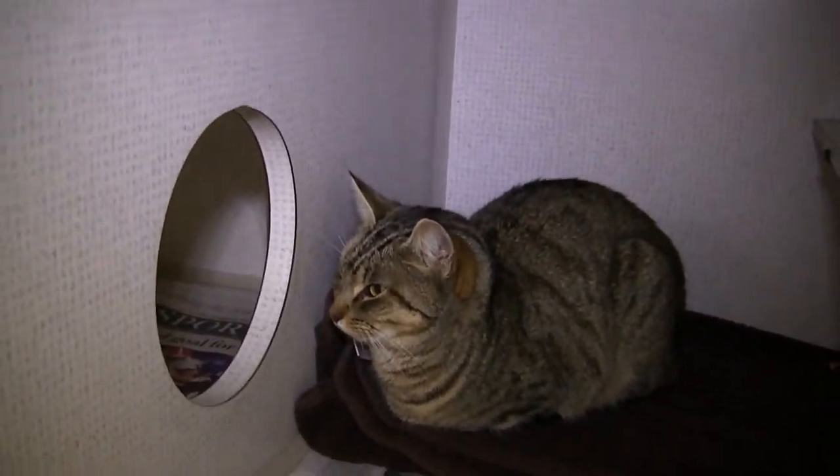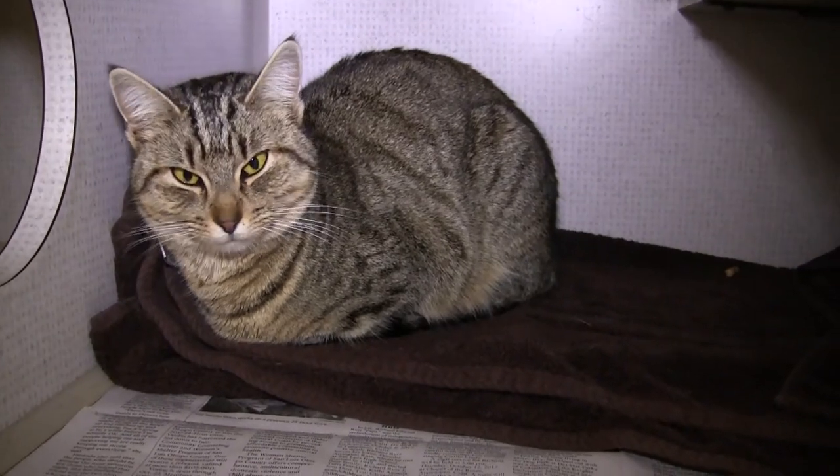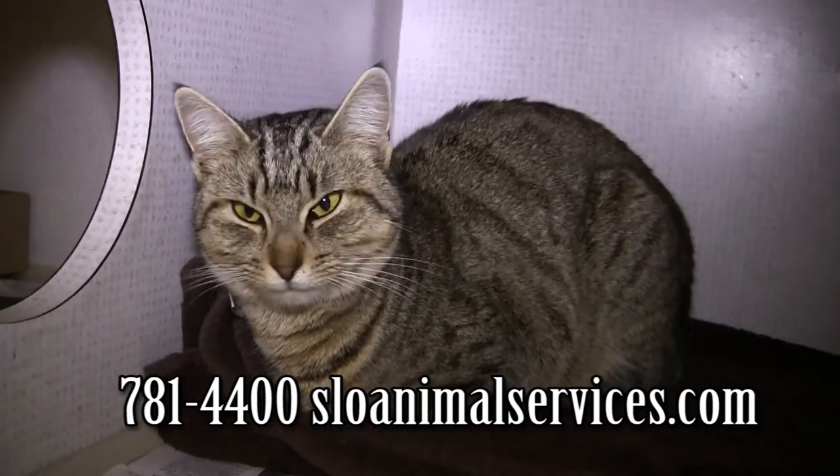Hello, Pearl. This is another beautiful tabby. She is a lighter tabby, really nicely marked. She's just about a year old, and her ID number is 222447. Pearl.